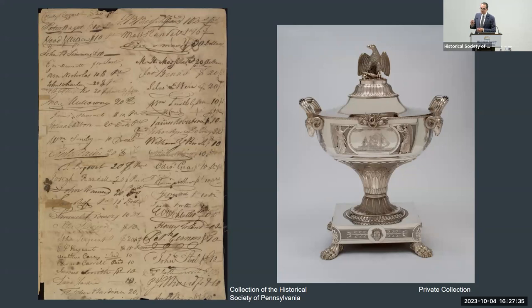And this is one of my favorite pairings and reunions as a result of this work. On the right side of the screen is a massive piece of silver that was made here in Philadelphia, commissioned by the citizens of Philadelphia to celebrate the victory of Captain Isaac Hull and the USS Constitution, the first great victory of the United States during the War of 1812. And citizens of Philadelphia got together and put together a subscription to commission a piece of presentation silver that was going to be made by the firm of Fletcher and Gardiner at the corner of 4th and Chestnut Streets.